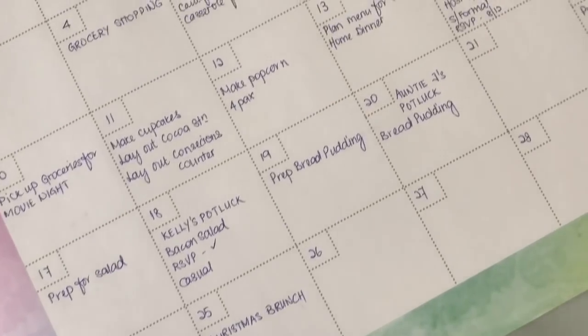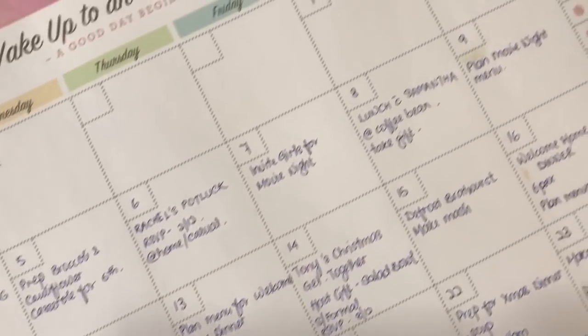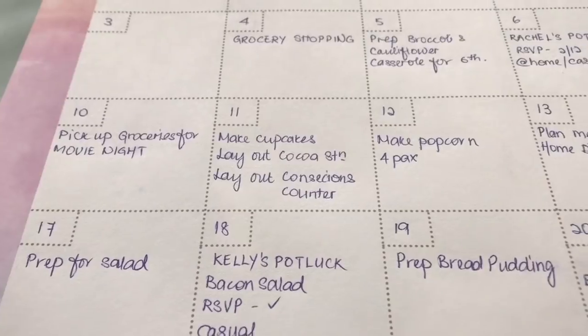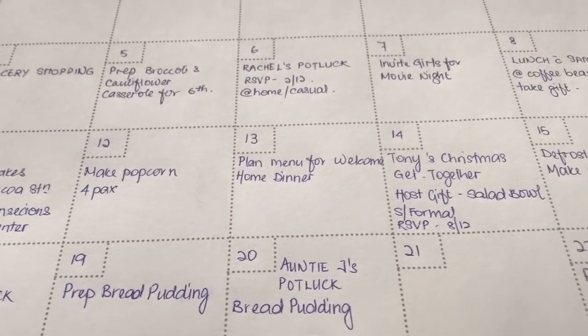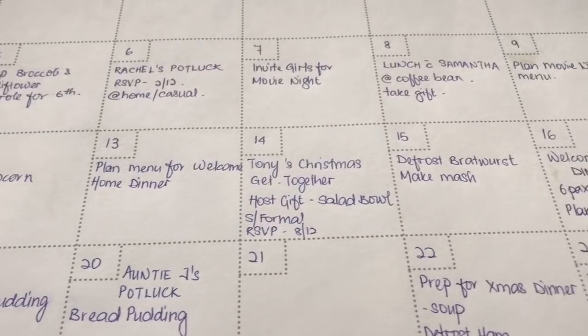This includes the different events I'll be attending and hosting, including the RSVP date, gifts and dress code requirements, and what I plan to take if it is a potluck, for example.